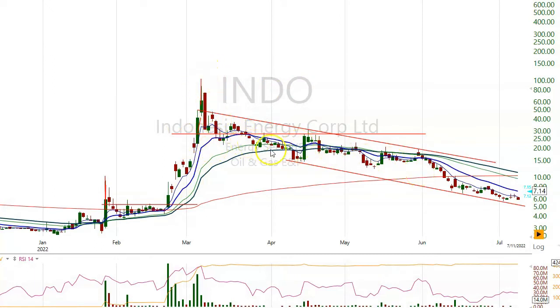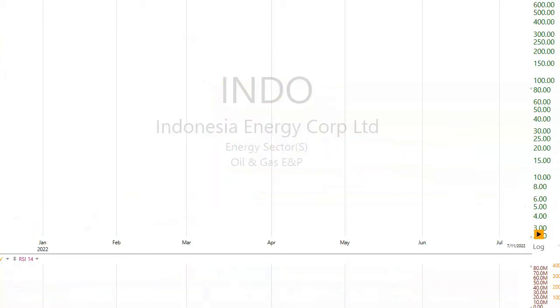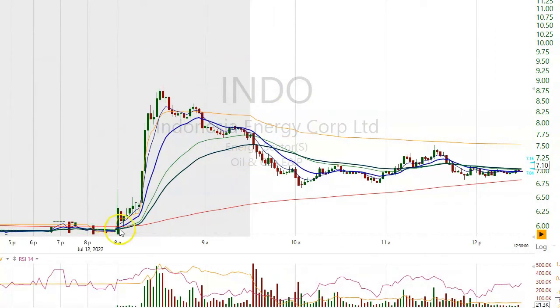We never saw anything from the logs, because they said they had gone through oil-bearing sands, but nothing ever came out of it. It traded all the way back to 6. But then today they put out a press release, and so it was in the pre-market. It bounced. I don't know, probably the chat rooms got hold. They saw the press release, they knew that it was a low float stock, and so they started to run it.